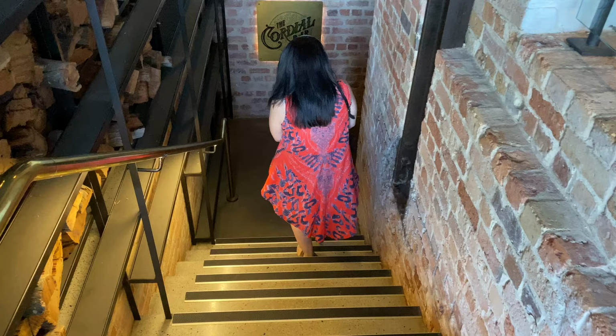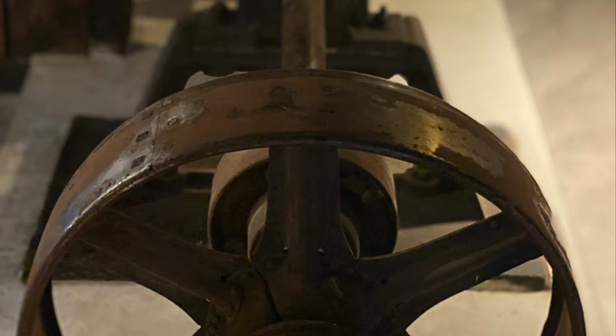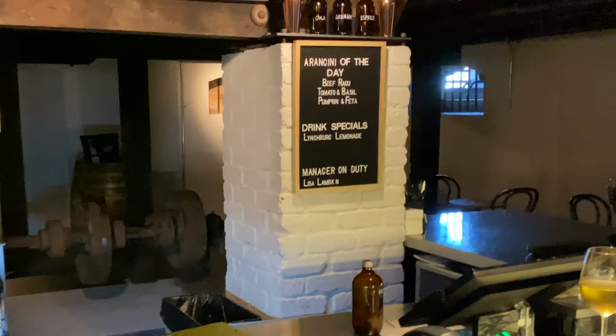This is the cordial bar. The cordial bar is built into the basement, which was originally the machinery room of the mill. Original little staircase to nowhere. Later on, it became a cellar when Mr. Piesse decided to get into making wine and cordials, hence the name, the cordial bar.